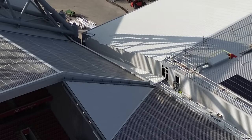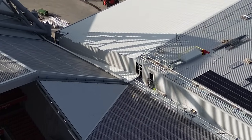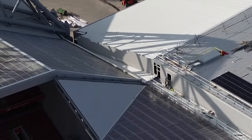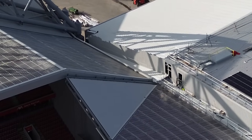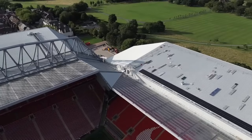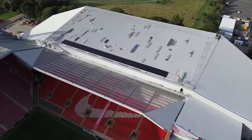Now that all needs trimming back, doesn't it? That's all jagged. That all needs cutting level. And a little bit more to do right at the end, I believe. No biggie though, is it? We'll go back out the same way we came in.